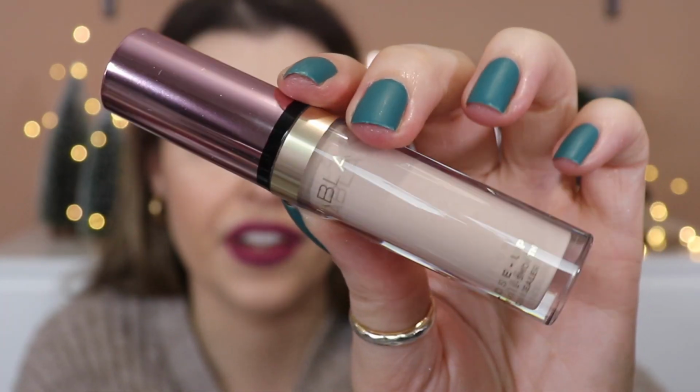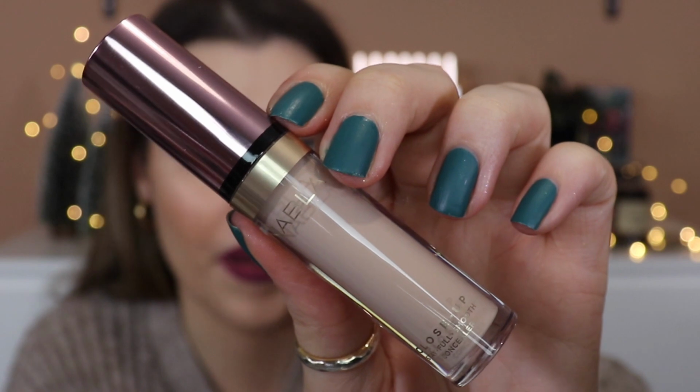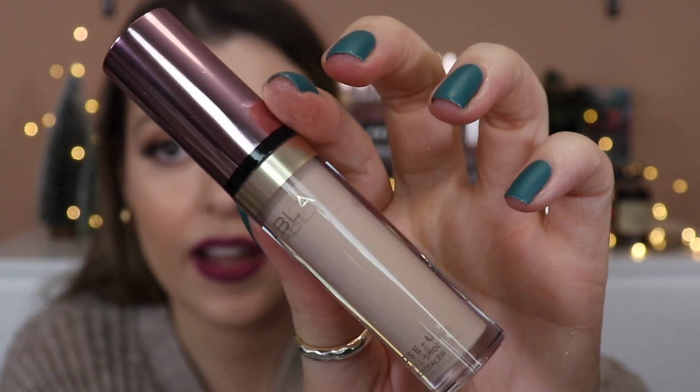So I picked up the Nabla, what is this even called? The Close Up Concealer. It comes in this hexagonal packaging, which is different, I suppose. I got mine in the shade Light Ivory. I just honestly picked this up for my full face of makeup. So this is for video purposes only really, but I was intrigued by it. I haven't really seen many reviews on it at all.